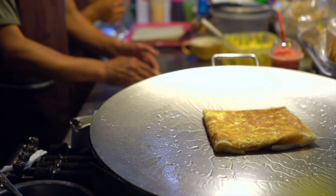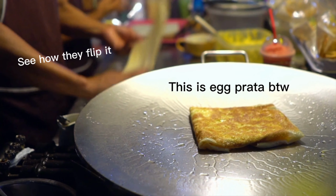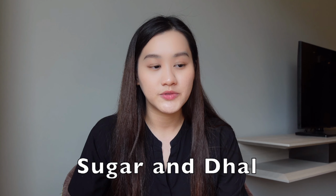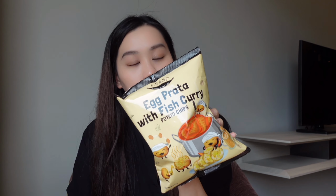Another thing that I really love about prata is it is so versatile. You can add any kind of topping that you like, and the popular one is basically egg. You can also have it with a lot of different condiments. Personally, my favorite is to have it with sugar or dal, just because they're not spicy. Now this is actually not a very popular choice, but I'm not blessed with taste buds that can appreciate spices. So anyway, Flavor of the East has chosen a very popular option, which is fish curry.